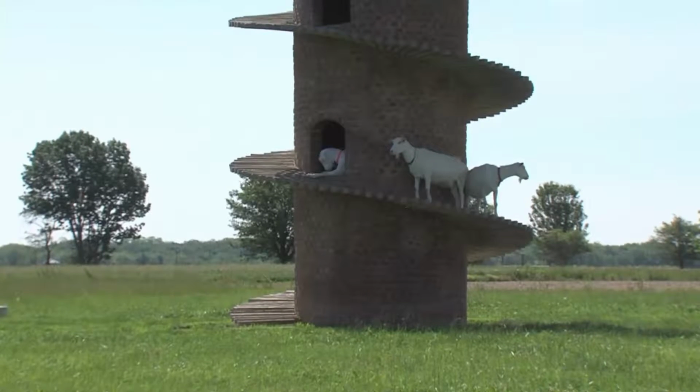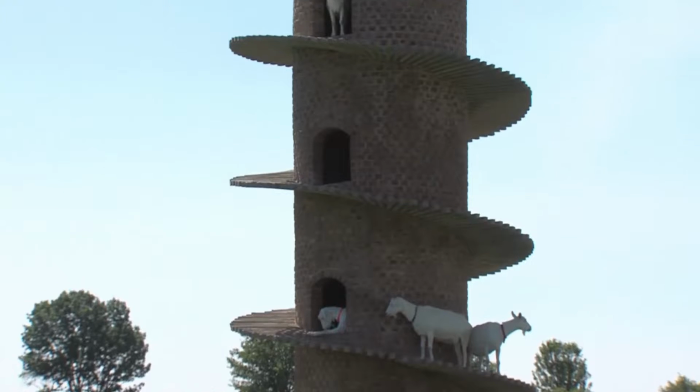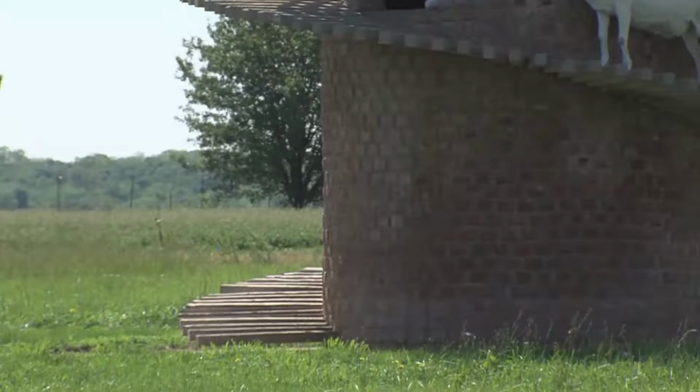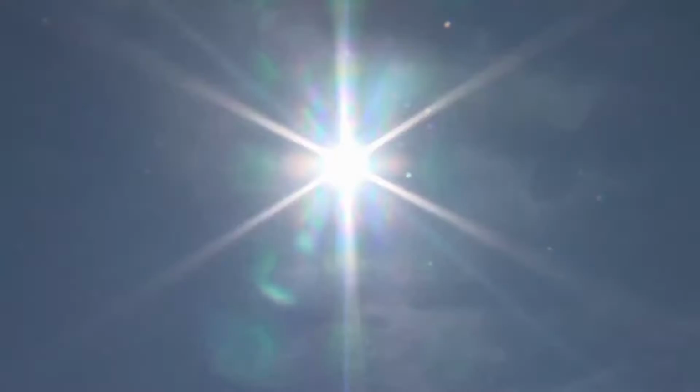So how long did it take? And all the bricks are different. The bricks are handmade brick from North Carolina, and the bricks in themselves are an interesting story because as the light changes and the weather conditions, they have different hues to them.